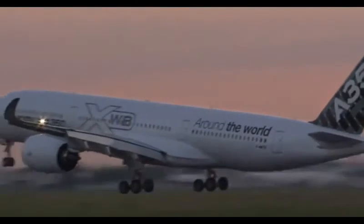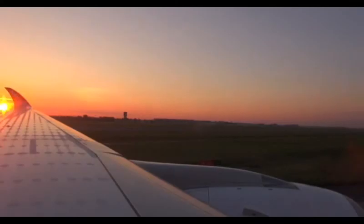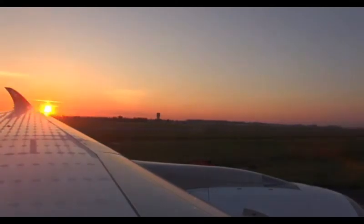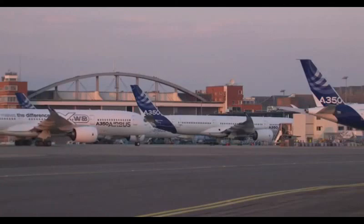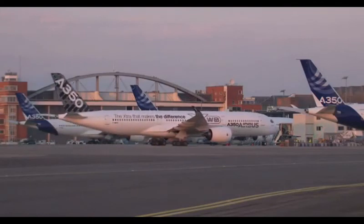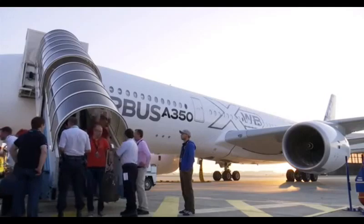Now there will be a very short turnaround in Toulouse, about one day, in order to prepare the aircraft for the third trip that is going to take place starting from Sunday, and in Australia, and afterwards going to South America.